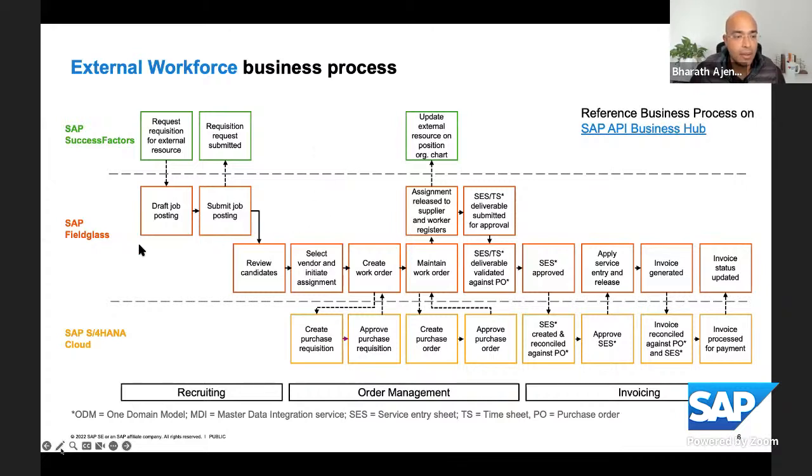For example, SAP Fieldglass is interacted by all your suppliers, all your external workers like the contractors, where they'll be submitting time. And whereas in S/4HANA, you have your main controls like budget controls and as well as financial controls. And as long as we are making this much more robust, much more reliable, we are actually addressing the key business requirement, and that's where the integration is key. And it's only possible when we have an end-to-end business process view supported by a common master data or common data model.